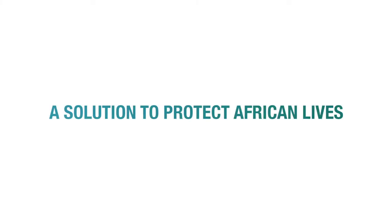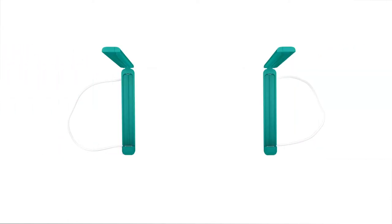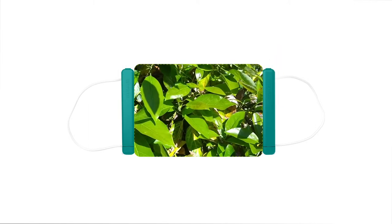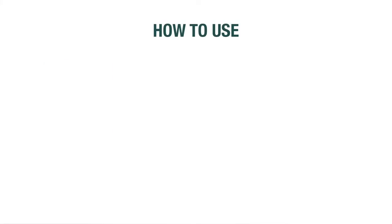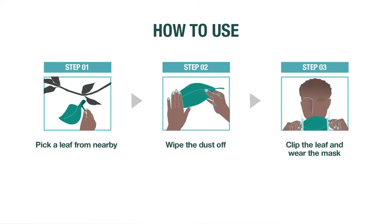A solution to protect African lives. Here's leaf mask. We divided the structure into two parts, a clip that holds the mask and a cover that blocks the droplets. The functional part, made of plastic, is designed for sustainable use in the shape of clips. The covering part will be the leaves that Africans can easily access. It's simple to use. Pick a leaf, dust it off, then clip and wear it.